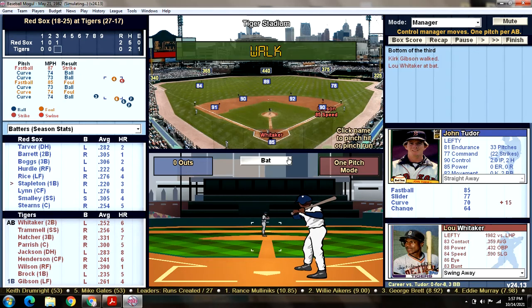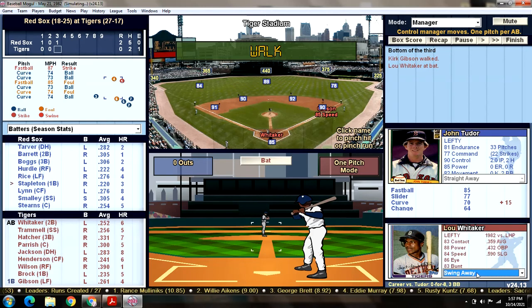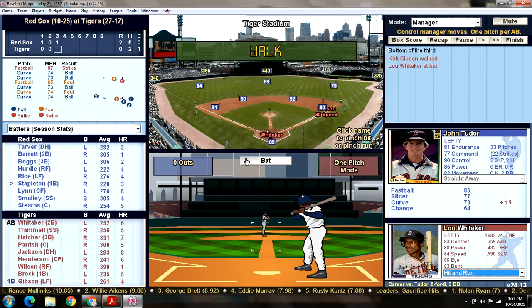Gibby leading off against John Tudor. What is his percentage? 70% to steal second base. And, man, this is 3 lefties in a row versus a lefty. Maybe not my best lineup configuration.